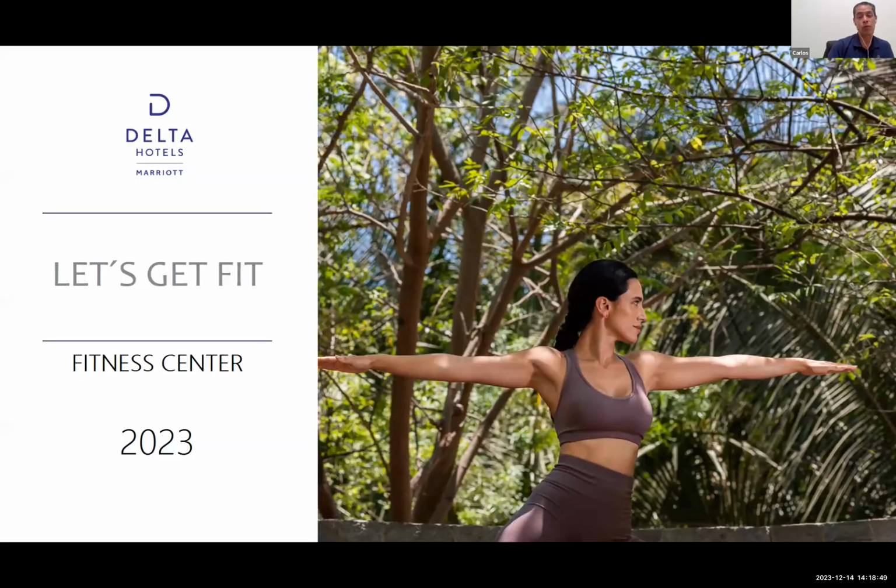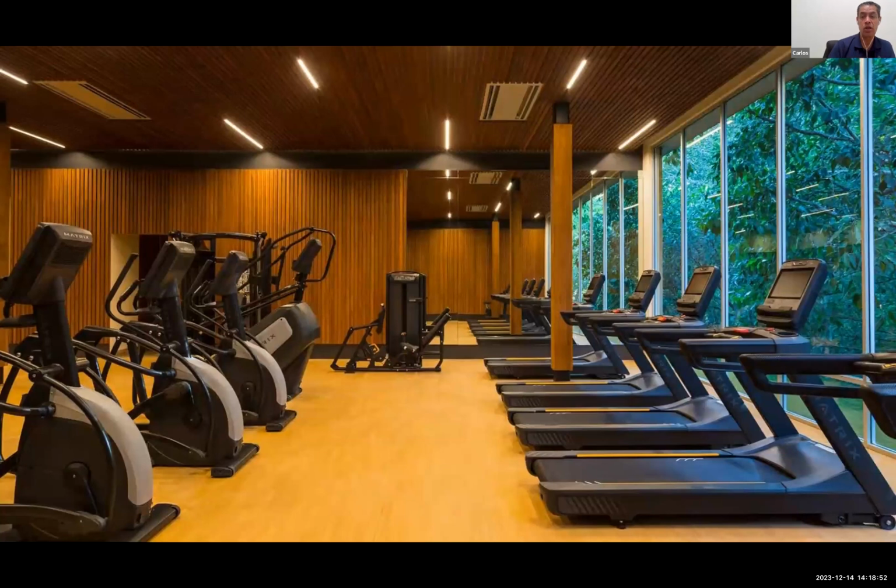And our gym opens every day, 24 hours a day, adults only. We do not allow children to come into our gym for security reasons. Remember, we have weights and all that. It could be dangerous for children. So it's only for adults. It opens again 24 hours a day, every single day.